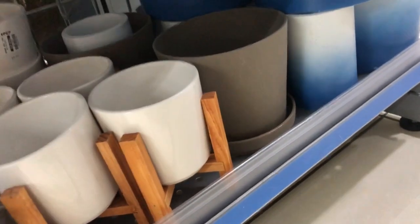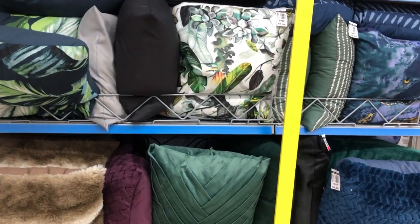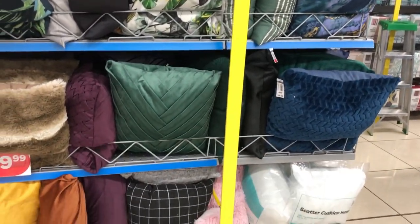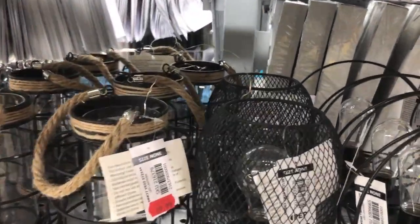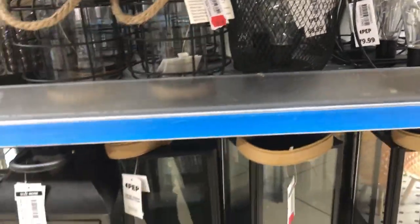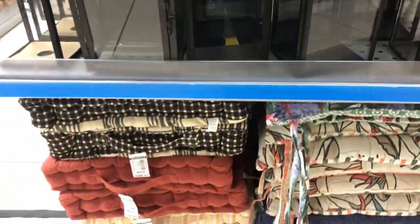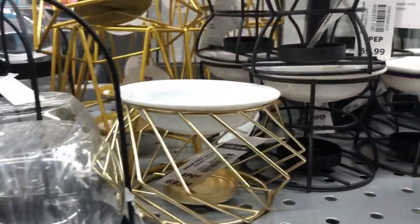If you're a plant mommy like me, this is our time to shine. Okay, this is for us. Over here, they just have a variety of cute cushions for your couch, for your bed, whatever you need the cushions for. Very cute, a variety to choose from. Here they have the candles, the bulbs, the diffusers, the lamps, everything that is priced to go. So everything here is priced to go.